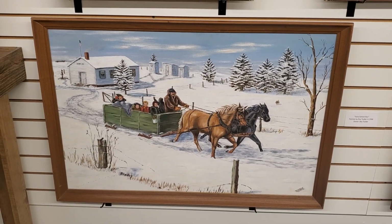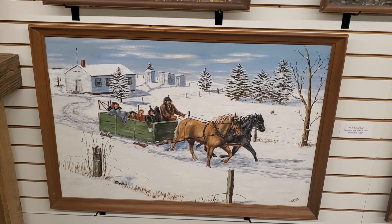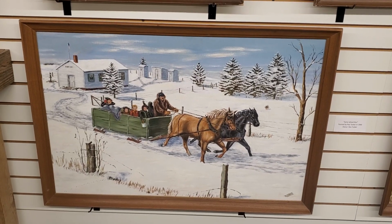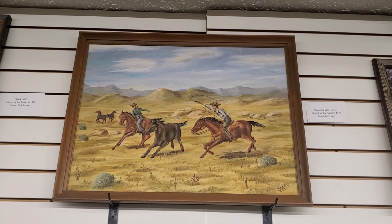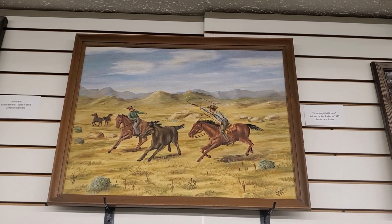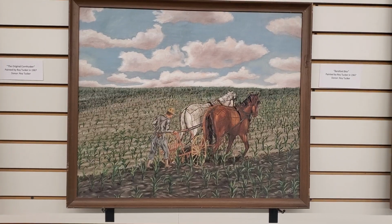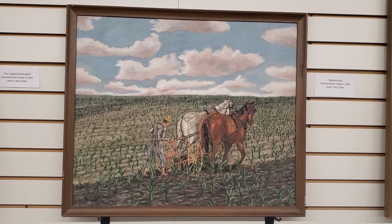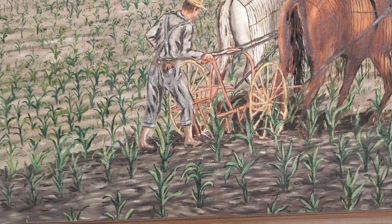This is one of my favorites. It is the early school bus. He painted it in 1966 and then again donated it himself. Here we have Wyoming Wild Horses, which he painted in 1970, and it was donated by Ann Foster. You can sense the theme, right? A lot of Western art. This is Barefoot Boy, which he painted in 1967 and then donated himself. And yes, he is in fact barefoot.